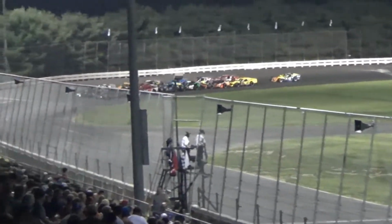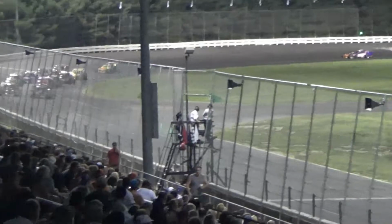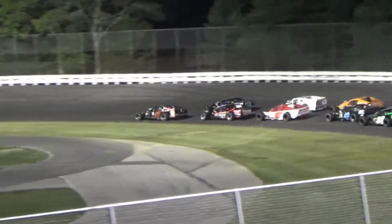They come off the turn. Slow, perfect, to the letter. And Christopher has the advantage. But Todd Owen keeps digging in the outside lane.